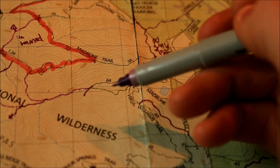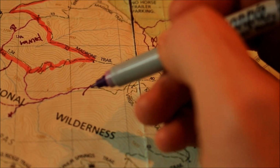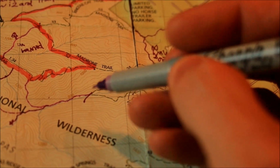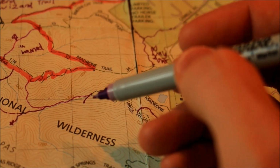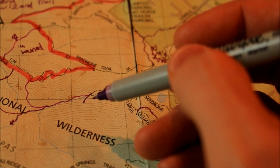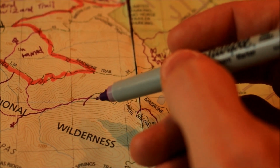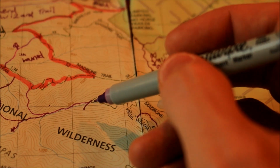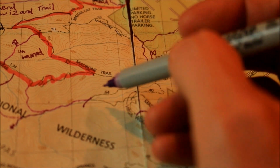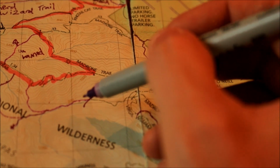You're going to follow the Madrone all the way down, and then at about 0.64 miles, it'll make a hard pin turn there. But right before you make that hard pin turn, you'll see to your right that there's a gate there, and a bunch of grass and other stuff that's all covered up. It's pretty easy to miss.